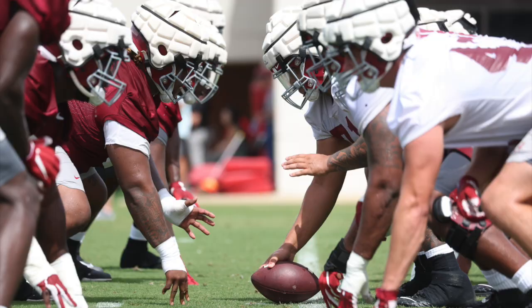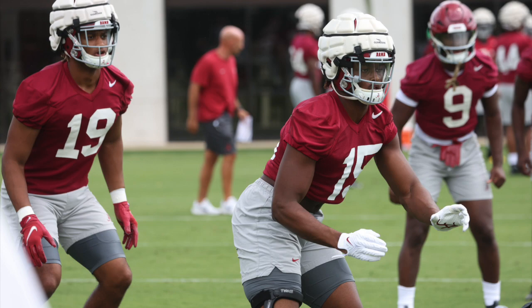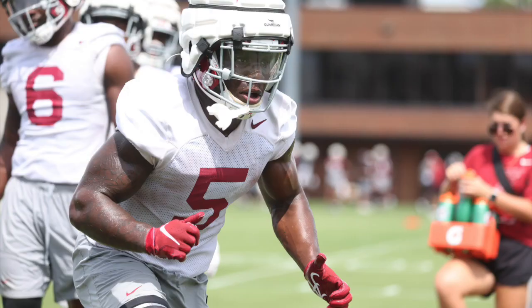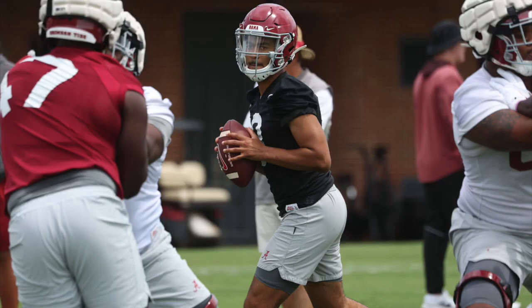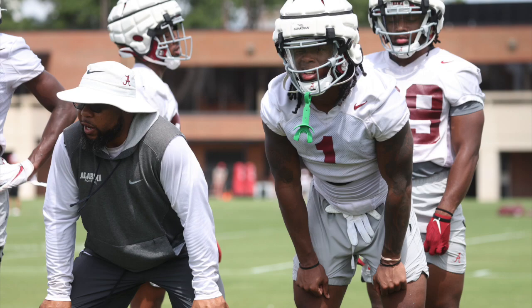Really excited to see the defensive line, of course, the offensive line as well. Here's Henry Toto, number 10, and then you have number 15 right here. That is Dallas Turner. Good to see Roydell Williams at practice right here. Young man, absolutely swole. And then you have Bryce Young right here, the reigning Heisman Trophy winner for the Alabama Crimson Tide. And then yet another photo of a defensive lineman. This is Byron Young. So many names to rotate within that defensive line unit for the Crimson Tide.